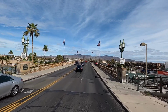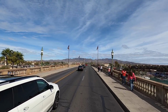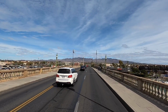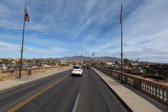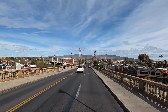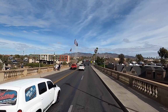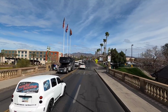This is a long weekend, last day of the long weekend. Lots of people here. Wonder how many people actually visit. It's got to be in the millions, because this place is always packed. See the flags flying, and the visitor center's usually open. Down below. Alright, here we go.